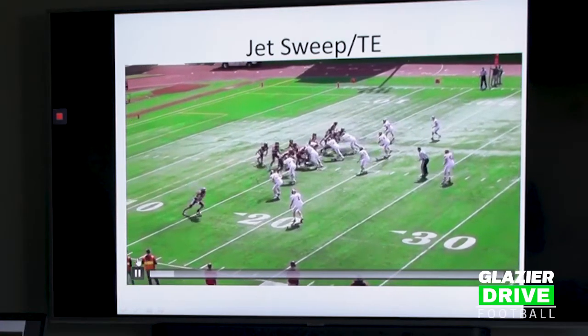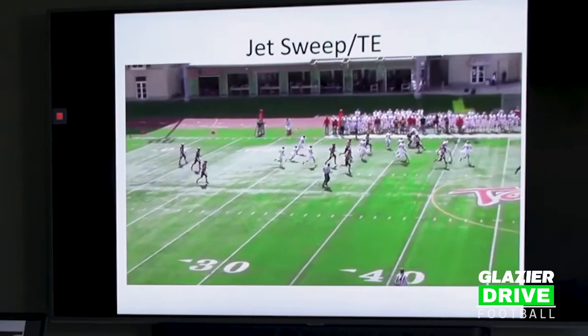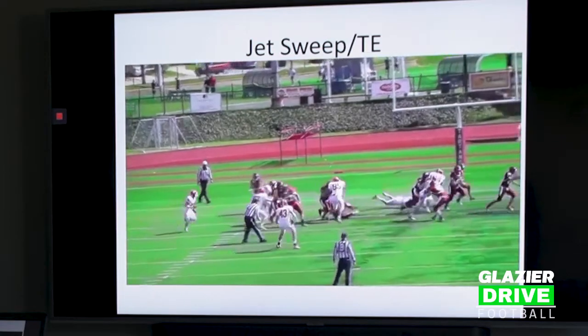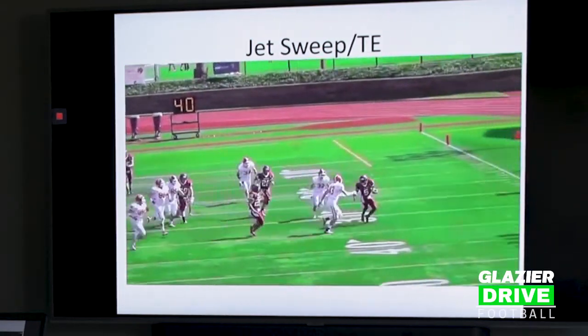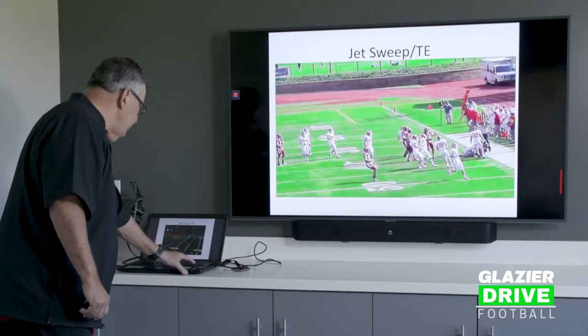Now here we have the jet sweep to the tight end flank. We have it here. And look at the fullback coming through and almost gets the key block downfield. Everybody is trying to block. Everybody's carrying out their fakes.